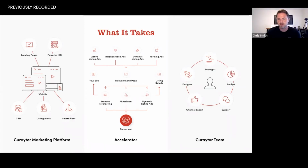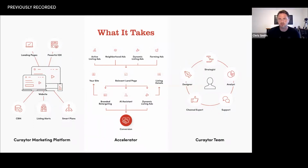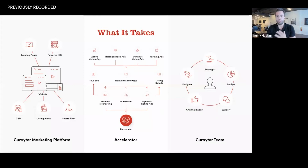And the third component you need to build this growth machine, to generate higher quality leads for your sales team, to be able to grow your business profitably, is you need people. And the thing that I find to be true, we identified a couple key roles that need to exist. You need a strategist, someone who develops the plan. What's the strategy? You need a designer. Design matters, especially in a digital first world. It really represents the best of your brand.